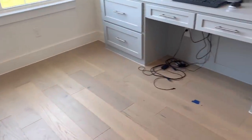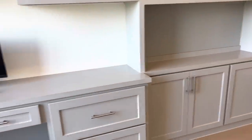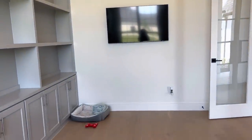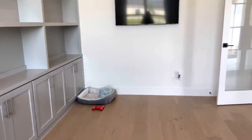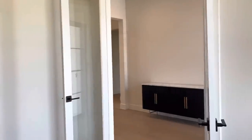If you see blue tape, that's because they are still out here fixing stuff and doing touch-up paint and stuff like that. And we have a TV in here. And then over there, my little dog's bed because he likes to hang out in here with us when we're working. So this is our office.